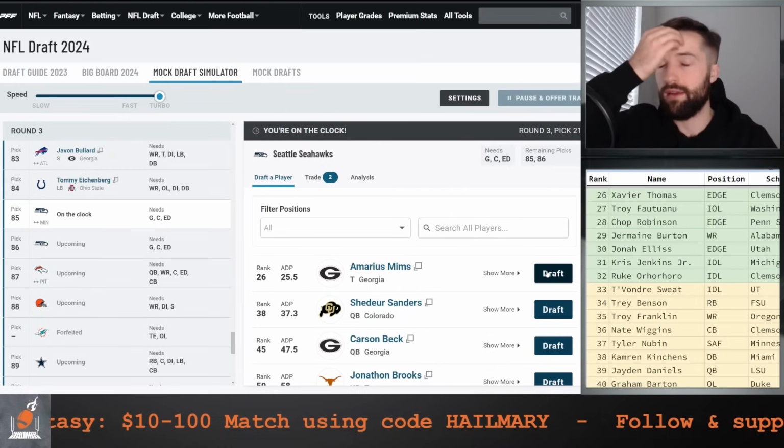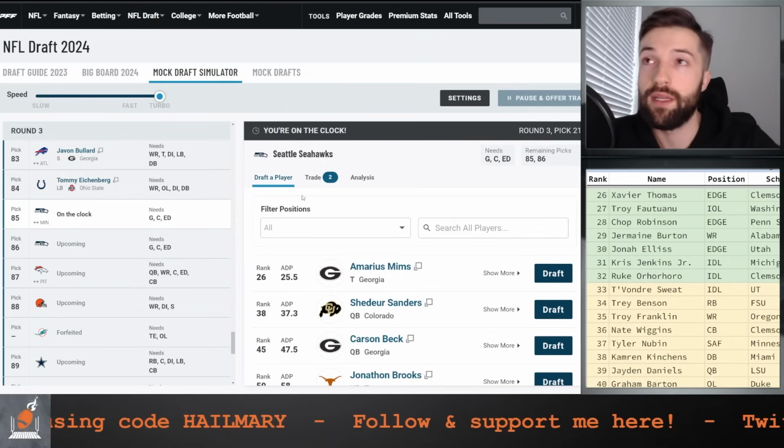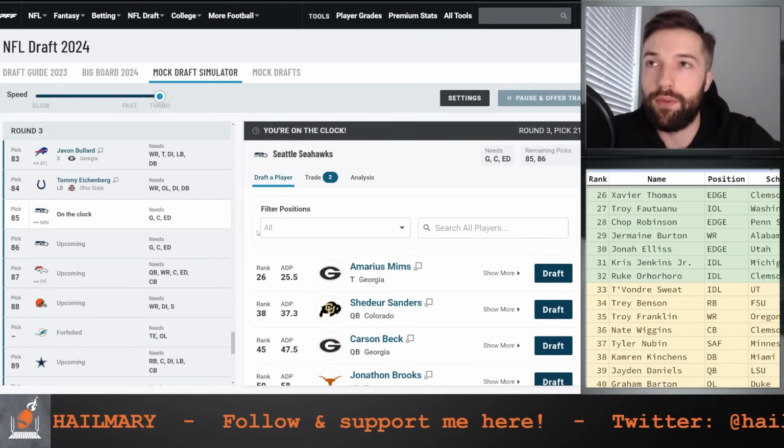And Tommy is a very, very consistent linebacker. I thought he was going to be a blue chip player for me, but he didn't end up living up to that hype this year.